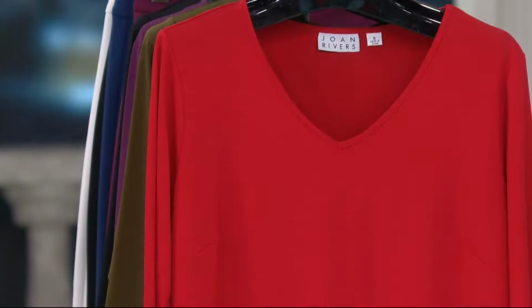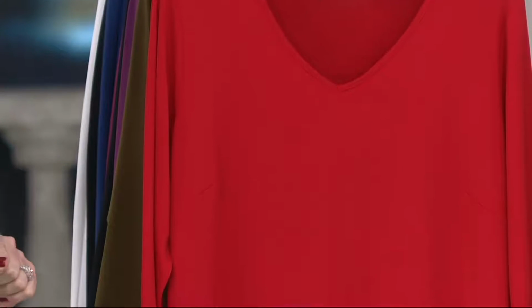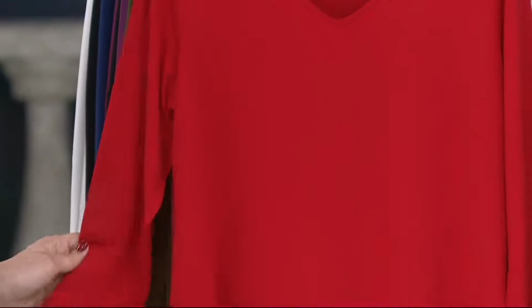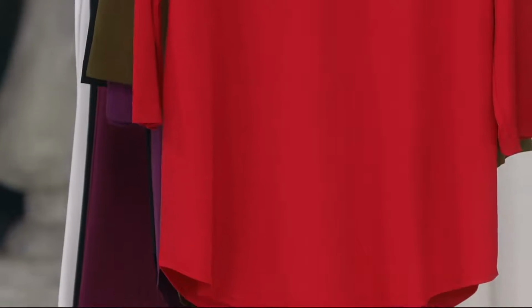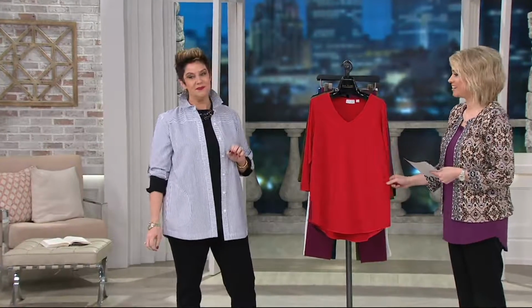Where we're going next is the top that I have on underneath my jacket. The length is fabulous. The fabric takes color like a dream, and now it's available at a clearance price, $34.98. Your easy payment of $11.66 will go away at the end of the day.